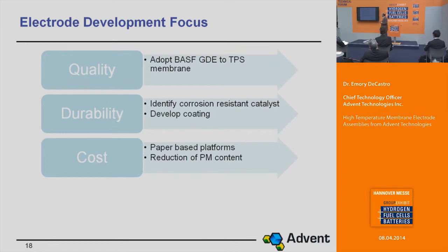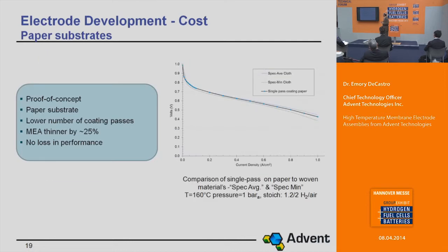Last is the cost. Here we'll be moving towards paper-based substrates, as well as working on reduction of precious metal content. And I'll show you 2 examples of that, more proof of principle. This is an example of coating a paper substrate, more of a proof of concept. The gas diffusion electrode technology I mentioned before is based on carbon cloth inks. It was a multi-step process. The goal here for coating the paper substrate is to get down to essentially 1 coat for the catalyst layer, so a single coat.